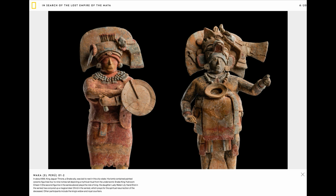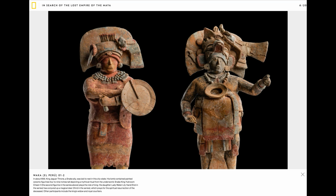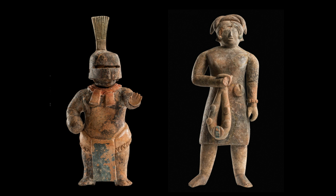So we just learned about Huaca, right? So we know about Wakan, Huaca, a sacred place. So we have this place right here in Guatemala. It's an archaeological site, a city called El Peru. Huaca. It says here, in search of the lost empire of the Maya. Huaca, El Peru. In about 656, King Jaguar throne. Again, King Jaguar. In Huaca, El Peru in Guatemala, a snake alley was laid to rest in this city-state. His tomb contained painted ceramic figurines, 4 to 9 inches tall, depicting a mythical ritual from the underworld. Again, underworld, jaguar, right? The lord of the underworld.